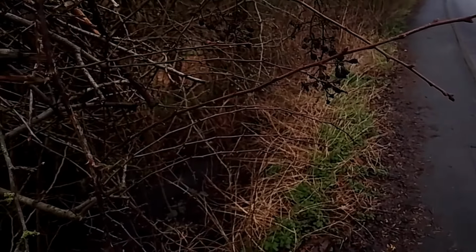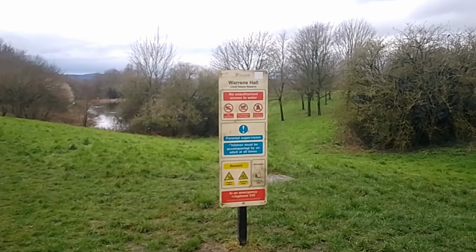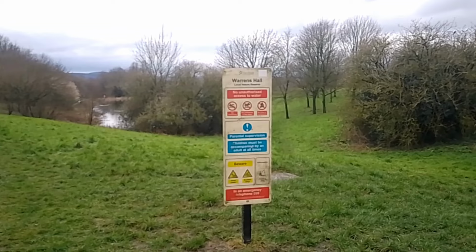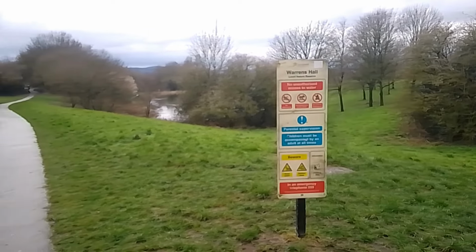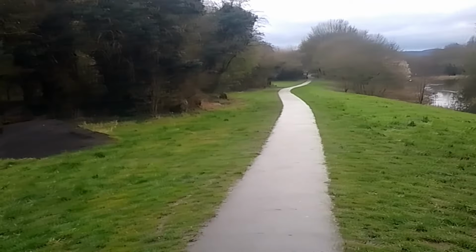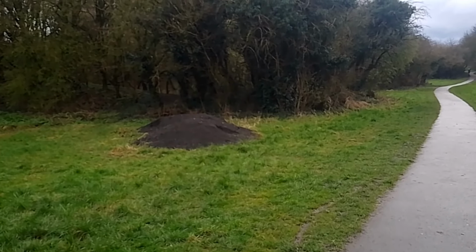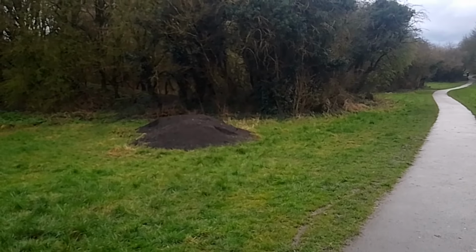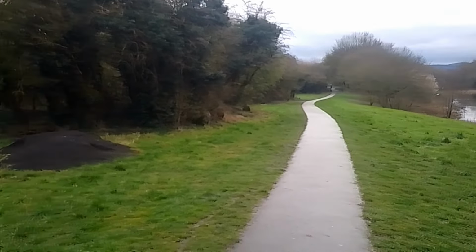We've now made it back to Warren's Hall Local Nature Reserve, taking the route that I originally went to earlier on. And there's the pool over there. And the one strange thing is that you've got coal and coke there, which is strange really, because all around this area that was what they used to dig up. Maybe it's a remnant.